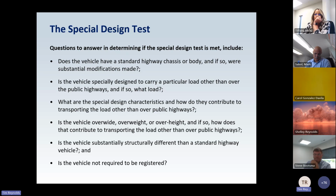If so, were any modifications made? Is it designed to carry a particular load other than over the public highways? And if so, what is it? Is it gigantic boulders? Is it some type of special equipment that's ridiculously large? What are the special design characteristics and things of that nature? Is it over width, over height?